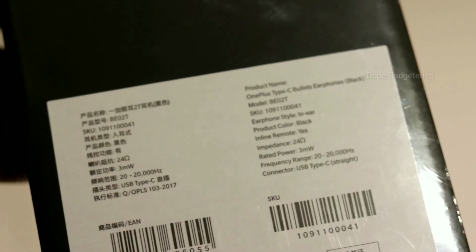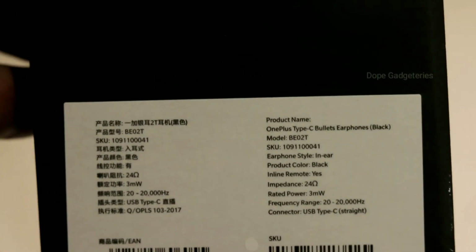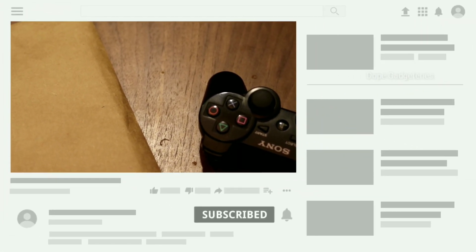Then we have the OnePlus Bullets Type-C. These offer a great sound for the bucks you pay, and it's actually worth $1,500 in India.